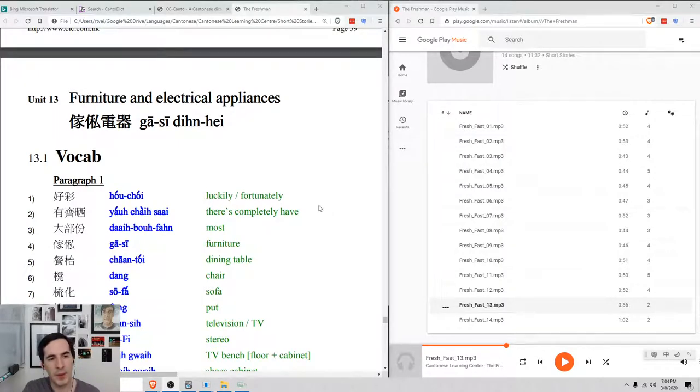So, chapter 13 and 14, which are our final two chapters for today, go over some general household items. You'll see chapter 13 here is furniture and electrical appliances. And then the last chapter, chapter 14, is I think basically the narrator's questions, like general questions presumably about living and working in Hong Kong.